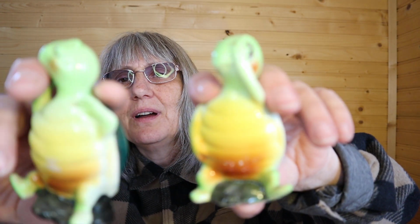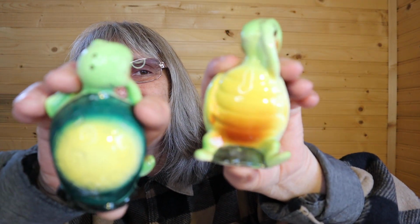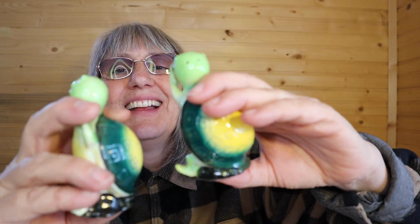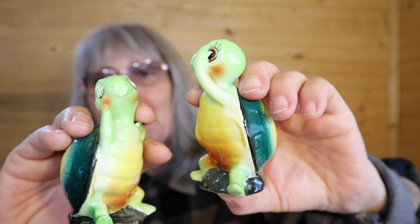Oh, look at these turtles. Japan on the base of them. They're so cute. I should turn one around. There you go. One's got the hand under the chin. The other one's covering one eye. These are quite a size. Plastic stoppers.